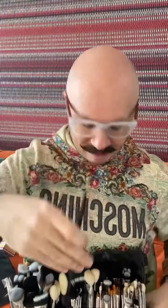So that's my non-MAC brush, but the rest are all MAC. On one side I have all my detail brushes: my eyes, my lips, and then here is contour and blush. On the other side I have some concealer ones here, but more powder and foundation brushes, because skin is really important to get right. You need a variety of foundation brushes, personally. Each brush will do something slightly different.